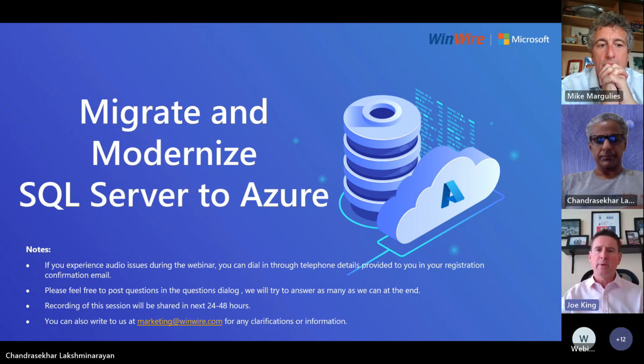So over the next 45 minutes or so, our co-presenters are going to walk us through various options to migrate SQL Server workloads to Azure, and they're going to share some best practices to ensure your success.